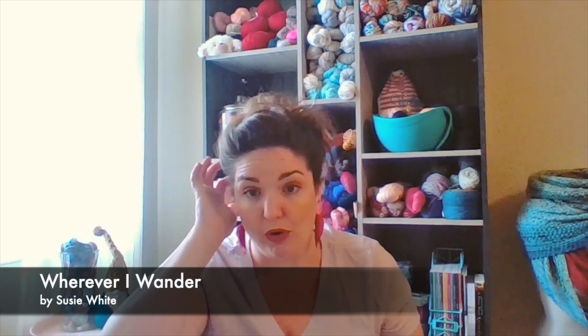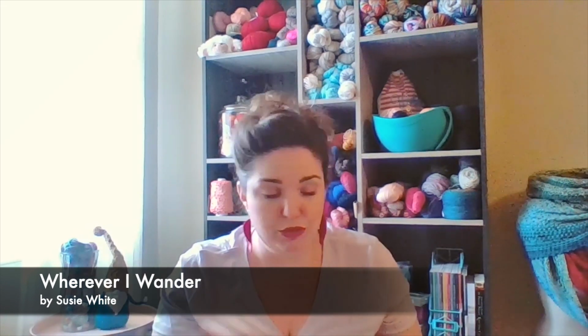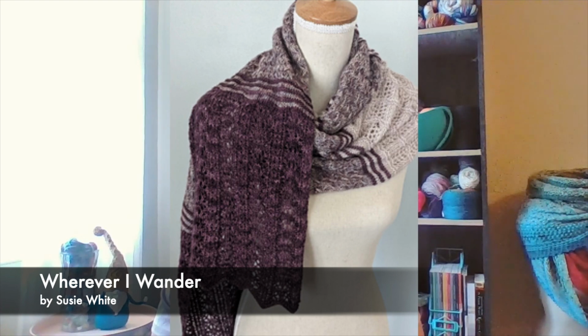I want to show you, I'll post a picture, but I want to get the name right. So my gorgeous and talented friend, Susie White of the Prairie Girls Knit and Spin podcast, released her newest design, and it's a beautiful rectangle shawl called Wherever I Wander. It's a 3-color fingering weight shawl. It is gorgeous. It has stripes. It has lace. It has texture. It's perfection. You guys have to see it.